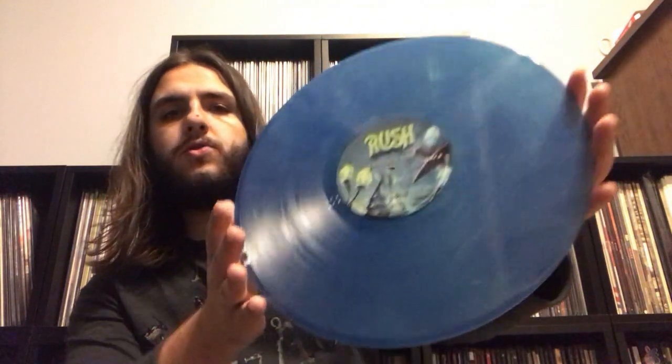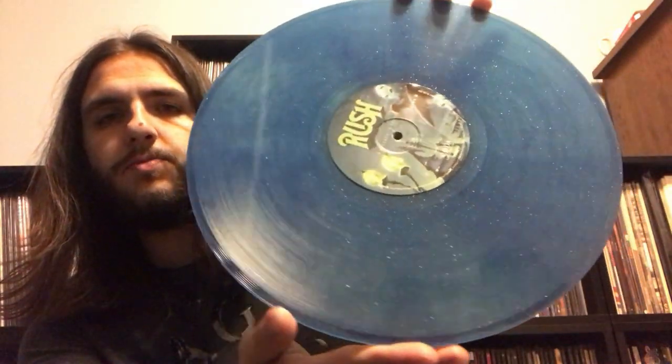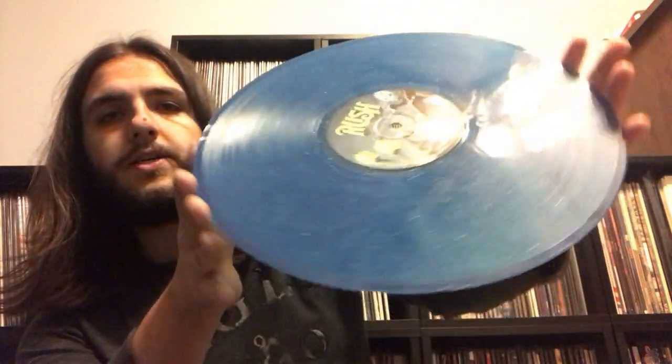This is a beautiful piece of vinyl. I think I did mention this in a previous video, but I'll showcase it here. So it is on blue vinyl, and I'm going to bring it up so you can see the detail. You can see some glitter in there, so it's kind of a glittery blue vinyl, which is absolutely stunning to look at. And on top of that, the quality of the broadcast for this record is absolutely tremendous. Sounds absolutely killer. And just a really cool piece of vinyl to have.